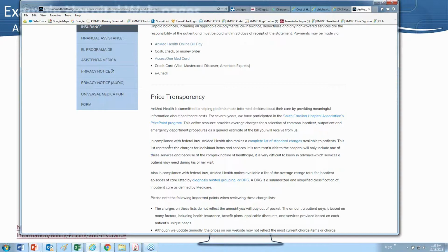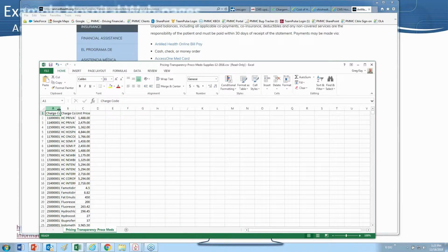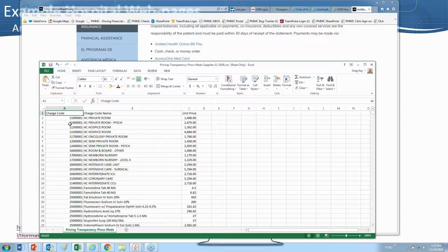And for the pricing transparency information, they've included a general narrative related to what they've had to do to be in compliance with federal law. And they've included a simple hyperlink to pull up and see that complete list of standard charge codes. And again, we can open their particular file. And for their organization, similar to Mayo and others, they've listed the corresponding charge code, the charge description, and the unit price.